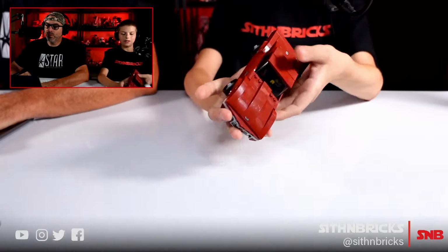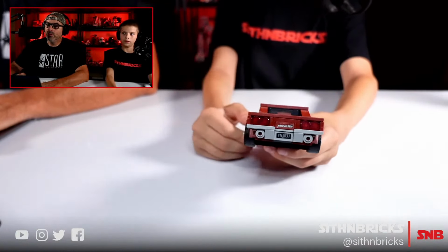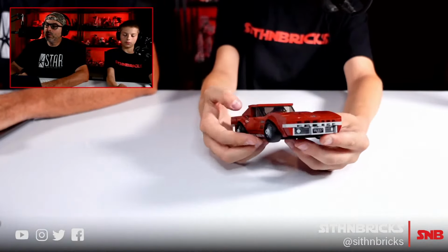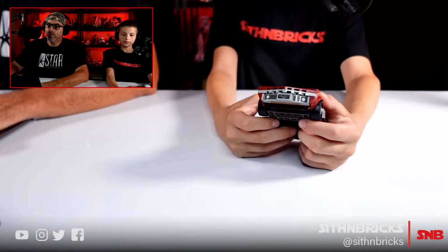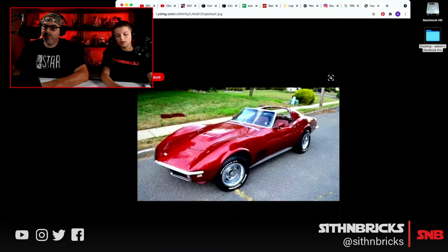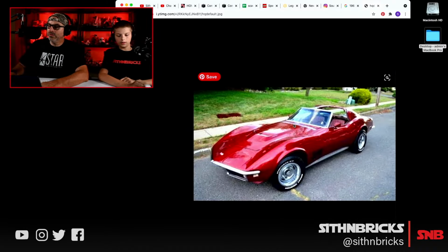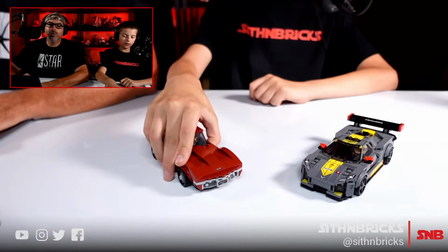I really like the attention to detail with all the little wheels, and the building techniques on the back are absolutely amazing. Everything here is brick built except for the name and the license plate, and I really like how they are able to do that. It has the shape perfect, the back windshield is perfect, and the front looks amazing. So here you go. This is a 1968 Chevy Corvette Stingray. That's what an actual one looks like. I think Lego got it spot on. The actual car this was modeled after is on the back of the box if you want to see that.